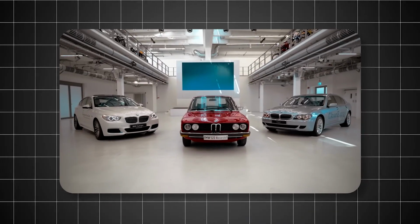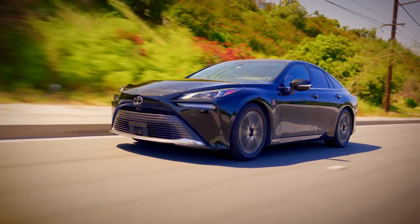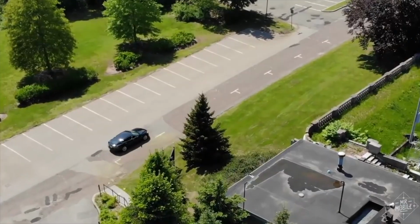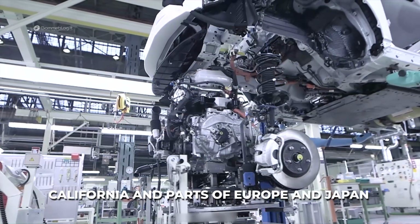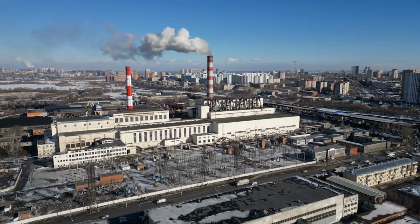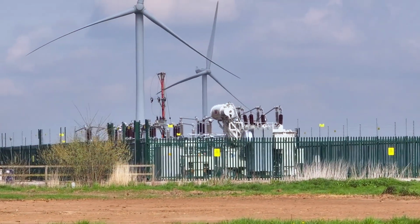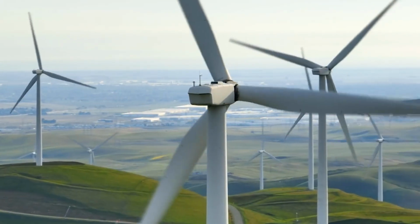Building a hydrogen economy from scratch requires massive investment. High-pressure hydrogen fueling stations cost millions each. Storage and transportation demand specialized equipment because hydrogen is incredibly light and prone to leakage. The network simply doesn't exist yet outside a few pilot regions like California and parts of Europe and Japan. Then there's production. Most hydrogen today comes from fossil fuels through steam methane reforming, which defeats the environmental purpose. Green hydrogen produced from renewable electricity through electrolysis is clean but expensive and energy intensive.